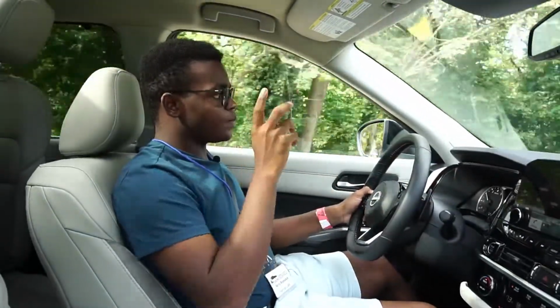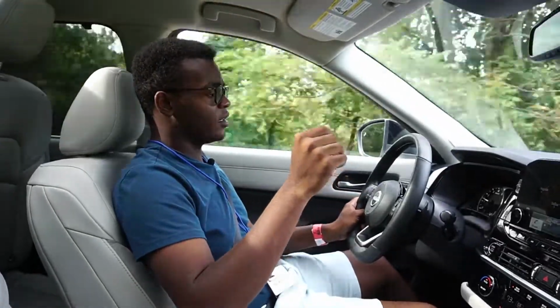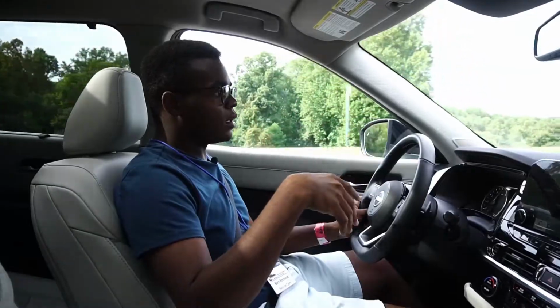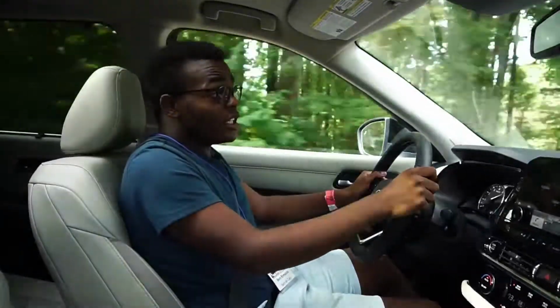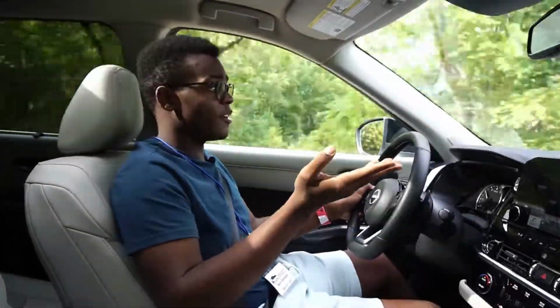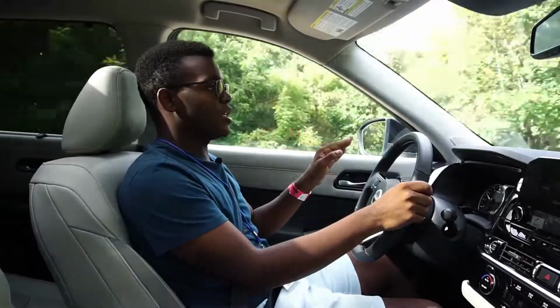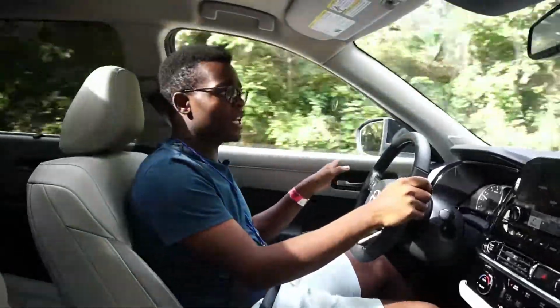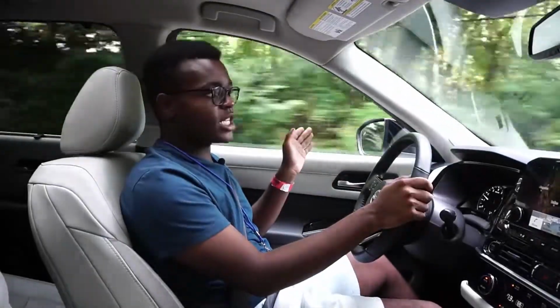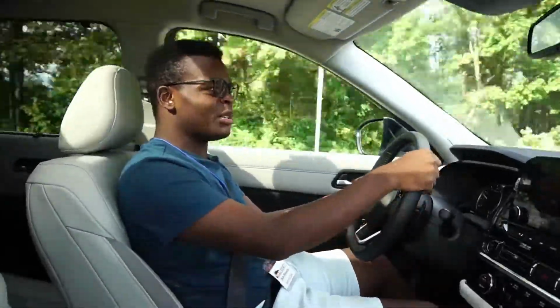Let's see. So I'm going to show you, I'm going to count how many seconds it takes for the transmission to gear down. Floor it now. Now, the pickup is good. It's just, you know, I don't know, maybe I'm expecting too much out of it. Again, these are my first impressions on the acceleration. The engine is flawless. That was the one thing that the old Pathfinder really had going for it. Great engine, terrible transmission. The CVT was garbage. So I applaud Nissan for getting away from the CVT, but the tuning in this could be a bit better, I think.